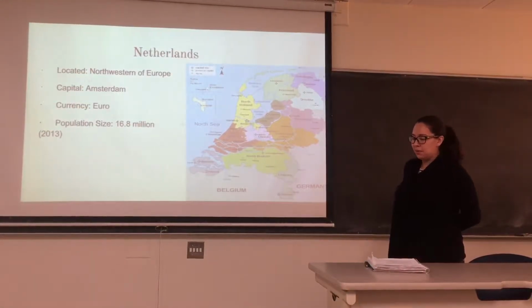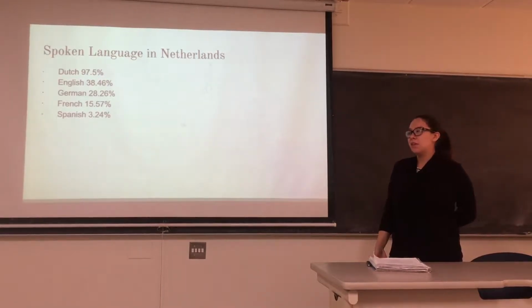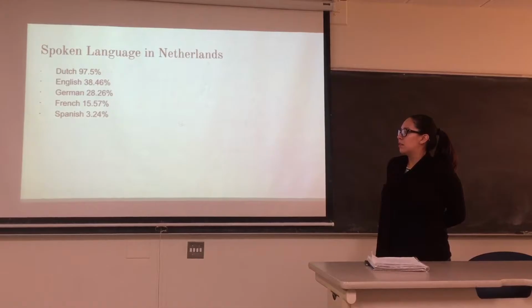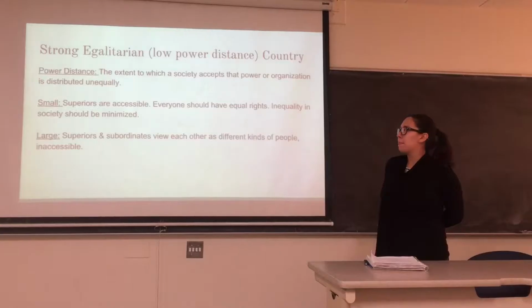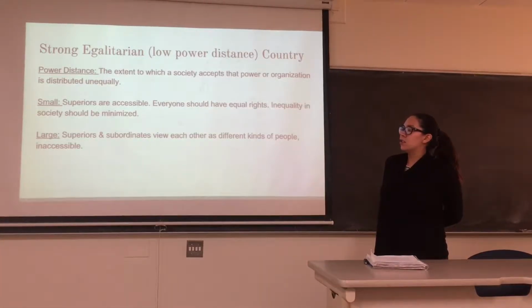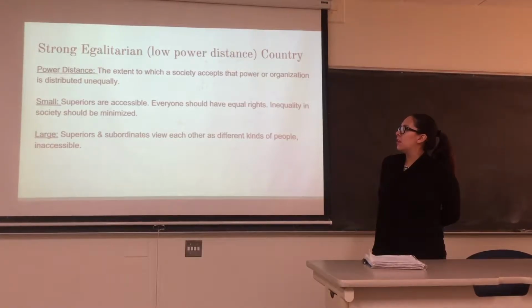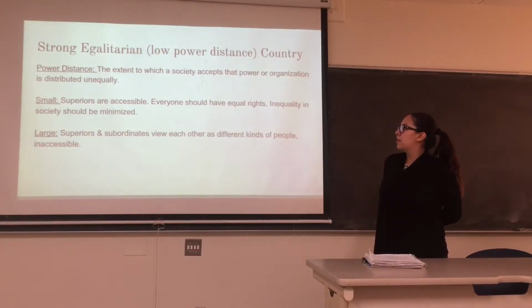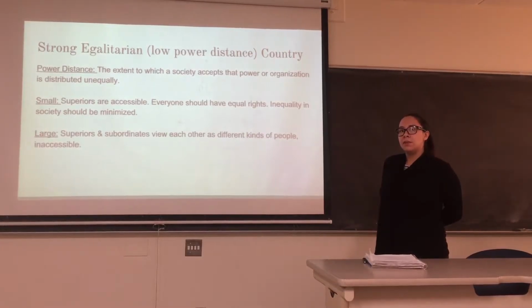Let us assume that we want to start a subsidiary in the Netherlands. We have to consider the primary languages spoken there. The set language in the Netherlands is Dutch. The rest of the population speaks English and German, and very few people speak French and Spanish. The Netherlands is also a strong egalitarian country, meaning they have a small power distance, meaning that they can easily speak with their superiors, and they believe in equality and that everybody should be treated fairly.